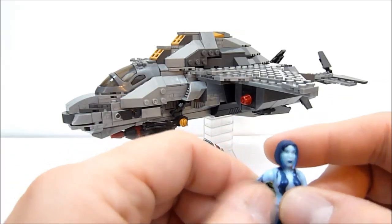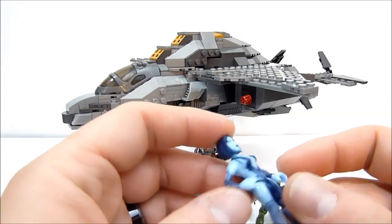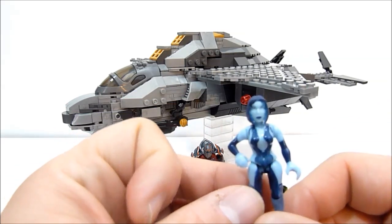I mean, just put in some elbow joints in there or something. Just do what you can do, okay? I have faith in you guys.